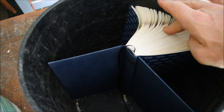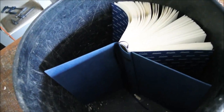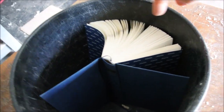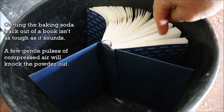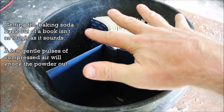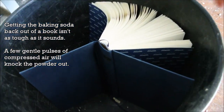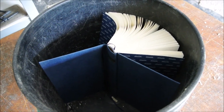But what I did was I put it into a bucket like this. Once in here, it sort of splays the pages out in this way, and I dumped a box of baking soda over the whole thing, and it went down in, and it worked really well to hold them all open like this, and that assists the air to get to it and help it to dry out and kill anything that's growing in it. The air got to it!